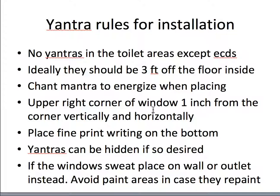about 1 inch from the corner. And this is because if you put them down low, water collects there when people wash their windows, and they'll start to come off after a while. And if we put them too close to the upper corner, also water will collect there. We want to keep them up high away from kids because kids love stickers. They love to peel them off, so keep them up high as well.